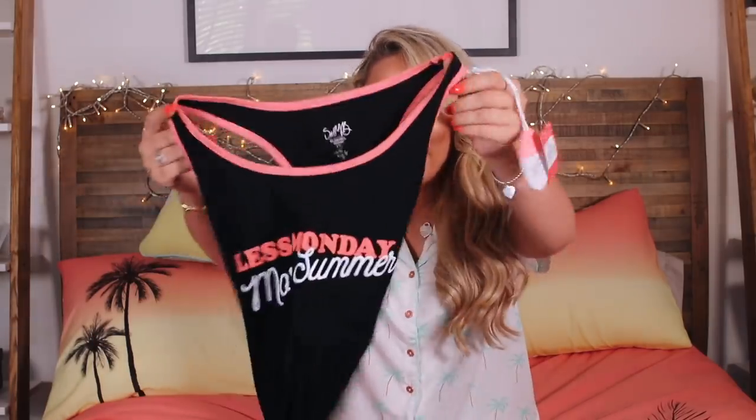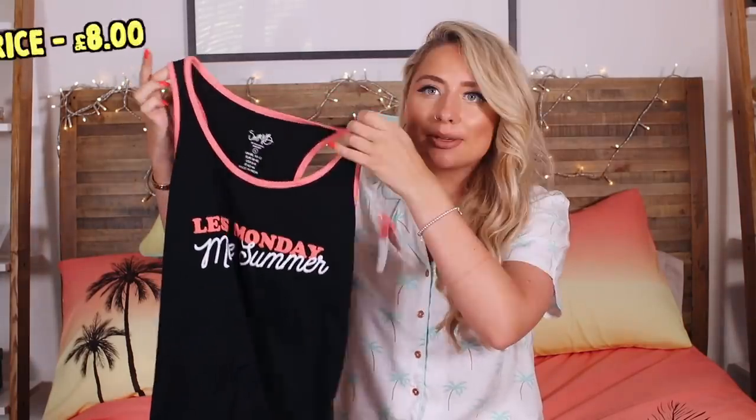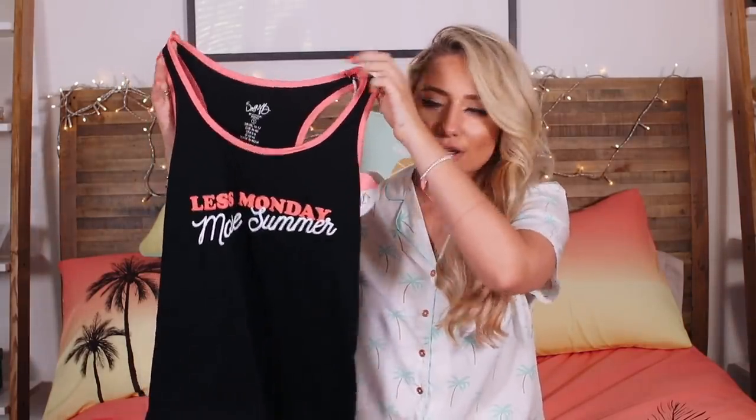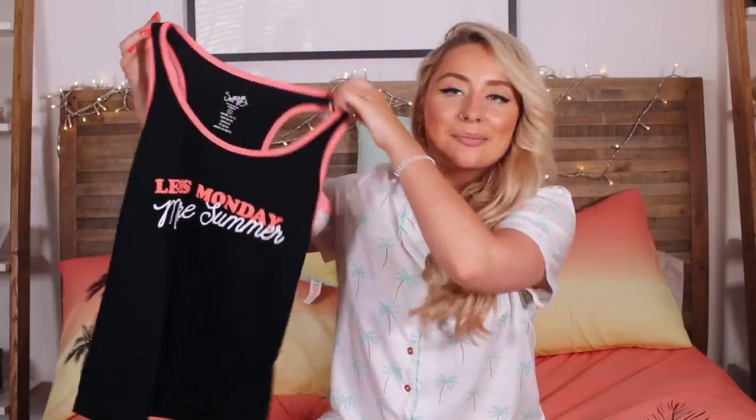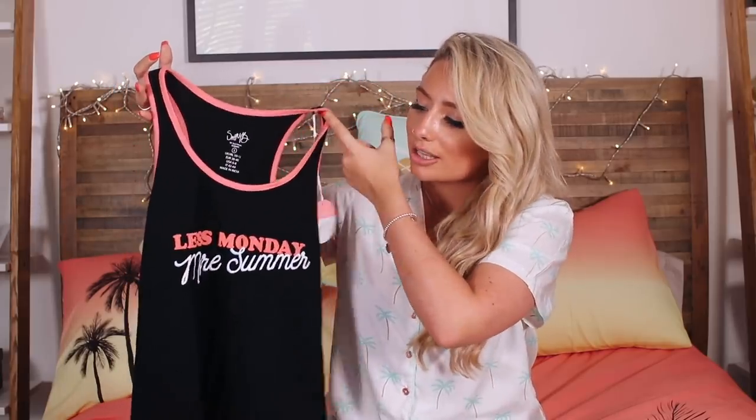And then I have another pair of pajamas that are honestly so different to this pair. So rather than being white, they are black. And this is more like a tight fitted set of pajamas. So obviously, as you can see, we've got this vest top and it says less Monday, more summer, which is just a summer quote of mine that I just love. And I love the fact that it's got the pink contrast and the black as well.